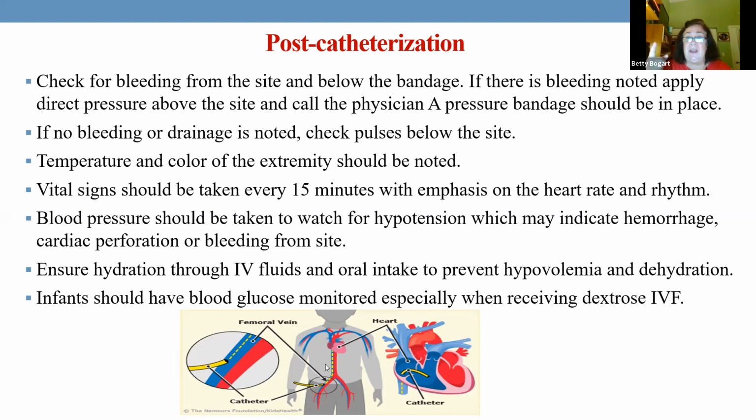Now, the first thing you are going to do when this child comes back to your care from cardiac cath is check for bleeding. These vessels are huge, and if a clot pops off one of them, the femoral artery, an infant can bleed out in a minute. It's very quick. If you see that this child is bleeding from one of these sites, you put pressure with 2 fingers above the insertion site, closer to the heart, and hold it and call for help, because that's the only treatment, is to hold it, like putting a finger on a bleeding area.